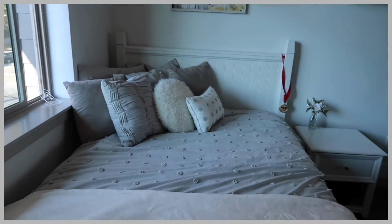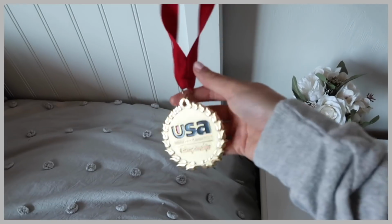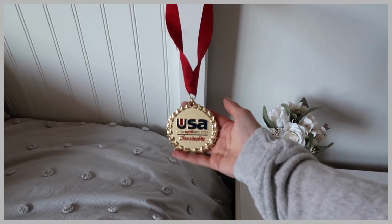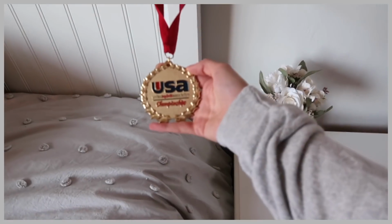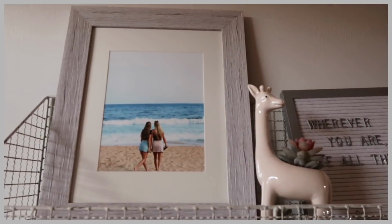And then over here, she's got her bed, her beautiful championship medal from D Squad. Wait, did you get second place? This is her second place medal from the national championship. She's a star, she really is. Here's another picture of us from Hawaii, another favorite one.